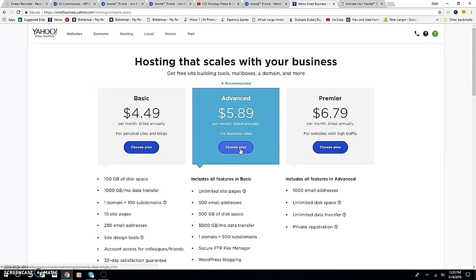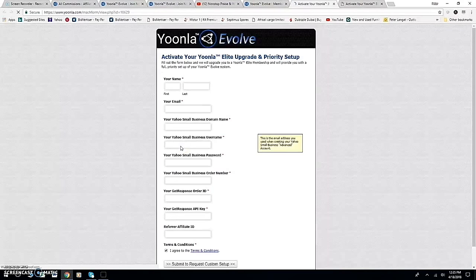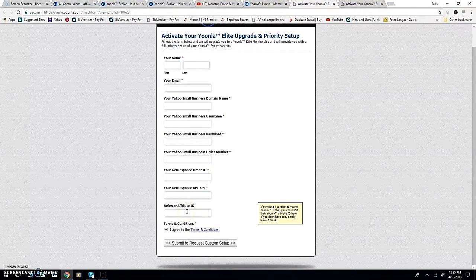So after you've done with that, you go back to Yoonla. Let me just speed up. Go back to Yoonla, fill in this priority setup. It's a form that Yoonla will use to upgrade your account. Fill this form, then use my affiliate referral ID. I'll give it to you.